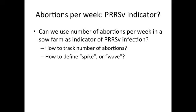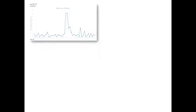Okay. The last question: what else we learned from this project was this question here: abortions per week. Is it really a good PRRS indicator? Can we use number of abortions per week in a sow farm as an indicator of PRRS infection? So how to track this number of abortions and how to define a spike or wave or epidemic of abortions? I'm sure there are different ways to do that. I'm going to show here how we did that.